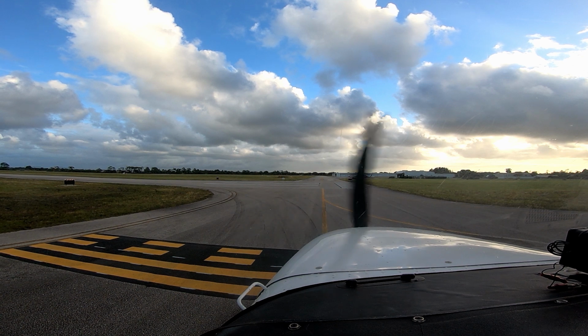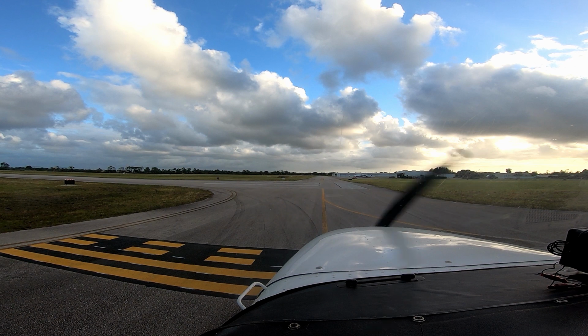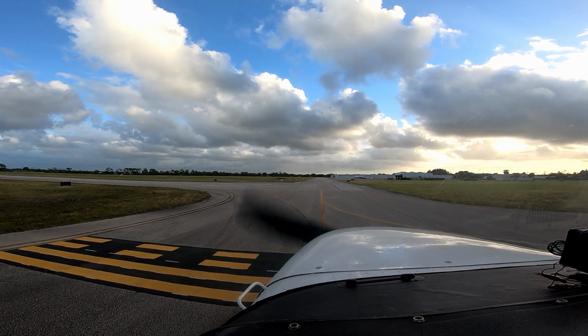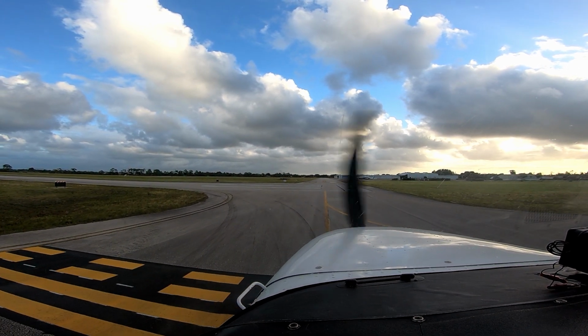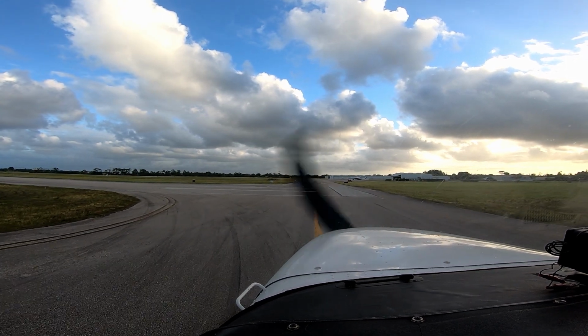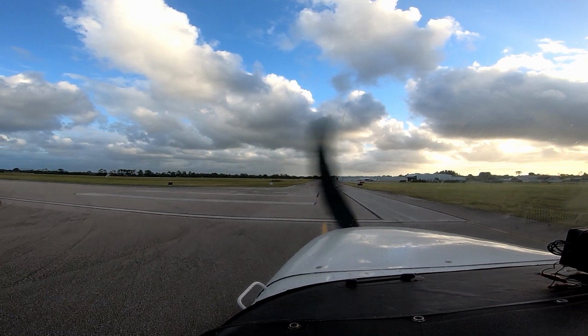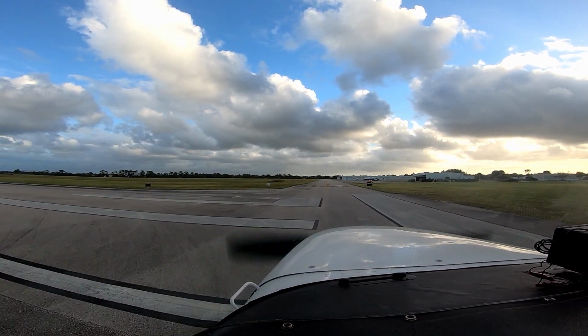Sebastian traffic, Cessna 59 Kilo, departing runway 10, left pattern. Staying in the pattern, Sebastian traffic. I should probably come up with a standard thing I say, because I bet if we rewound this video, I've said it differently every single time.